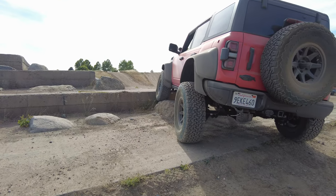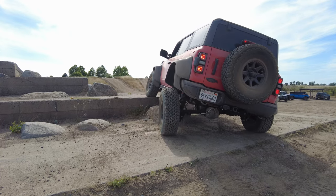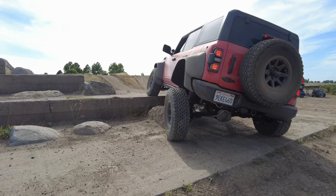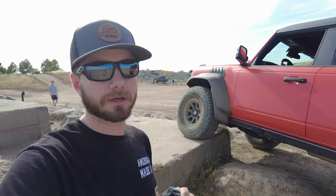All right, guys, next up is the Raptor. Let's get to it. All right, guys, on the Raptor at full tuck, I don't even know if it's full tuck because it took this obstacle like a champ. But 7.5 inches at full tuck on the front, quite a bit of space left. Like I said, I don't think it's fully tucked.